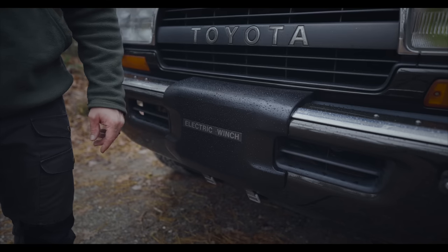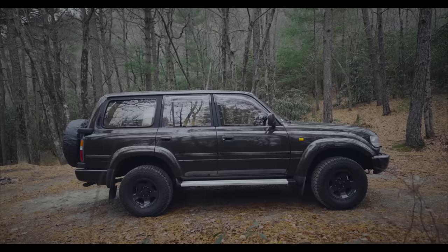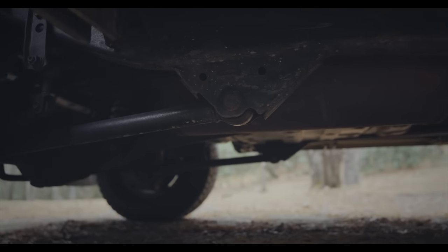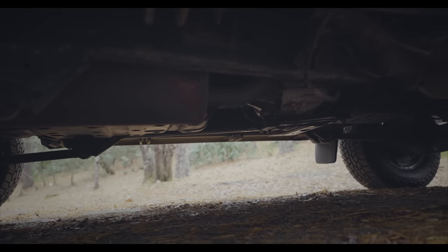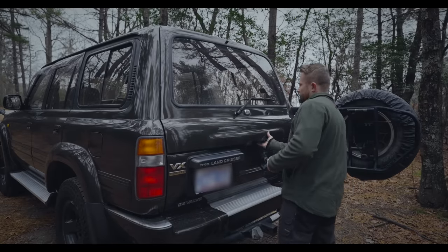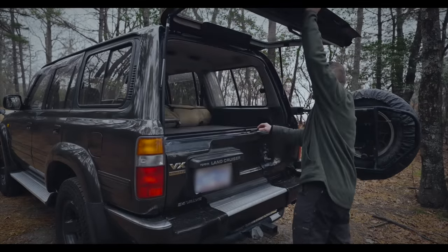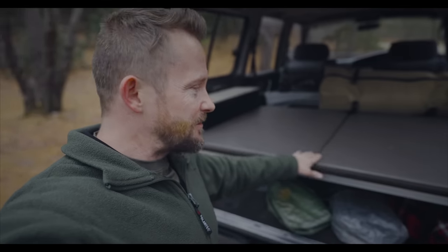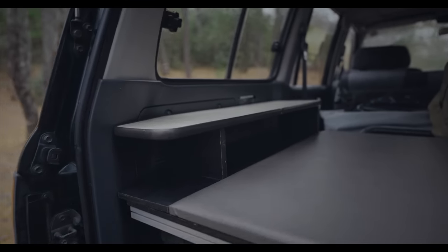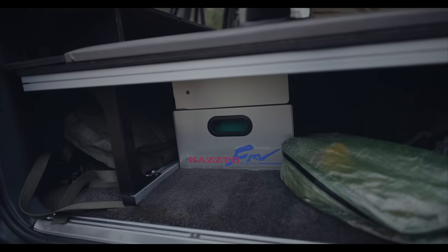Check this out, everyone. A factory winch directly from Toyota. Some additional strange features for this Land Cruiser: a bed platform, a seating platform. This panel here moves back here, so that you can lay down. You have a table, and underneath this platform, we have a stove and a sink.